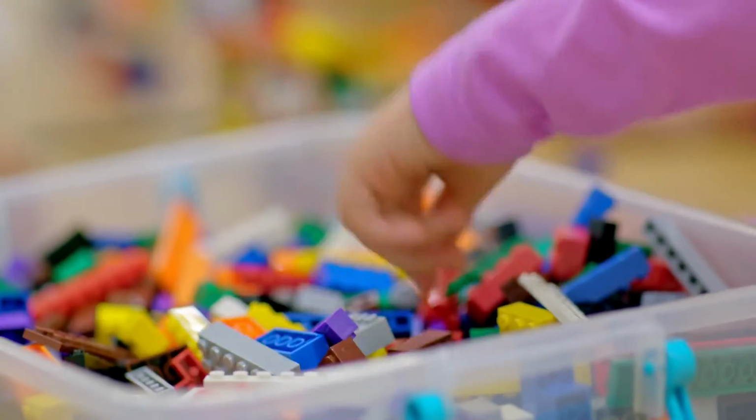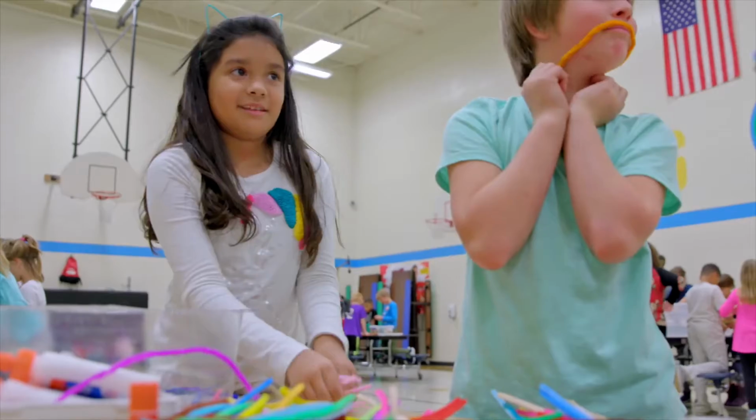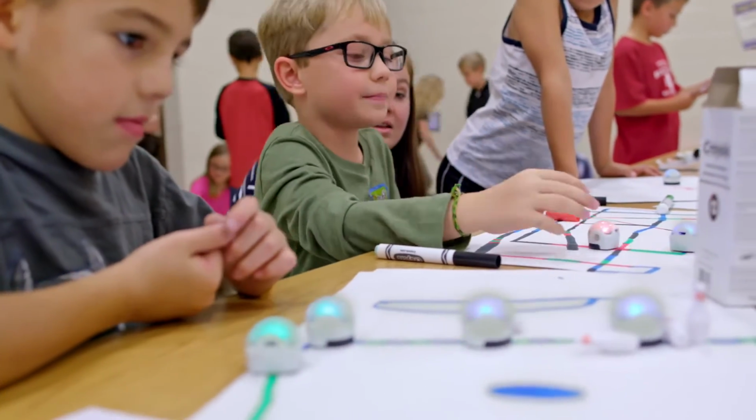We've got Legos, we've got wood blocks, we've got Lincoln logs, just some of those hands-on activities that are different than the paper and pencil activities that are sometimes in the classroom.